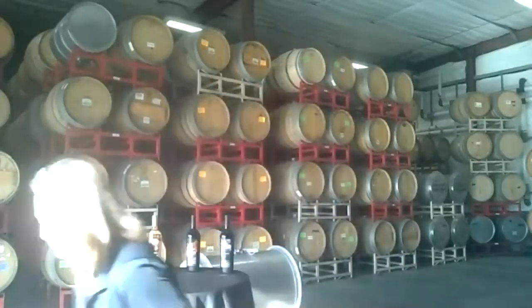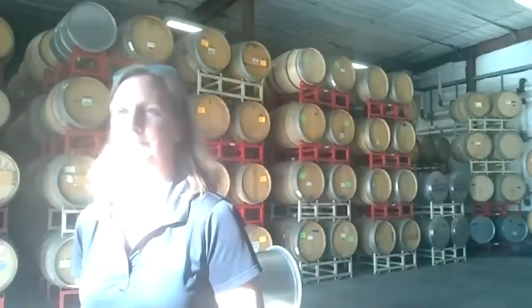But what we're doing is we're actually picking it at a lower sugar level. So we have lower alcohol levels, higher acidity, a lot more bright strawberry flavors and other fruit flavors that you would get from that. So Elyse, this is our Bokisch Rosé, which everyone knows, but we actually have a second rosé coming down the pipeline this year, our Bokisch Family Estate Rosé. Can you talk a little bit about that?